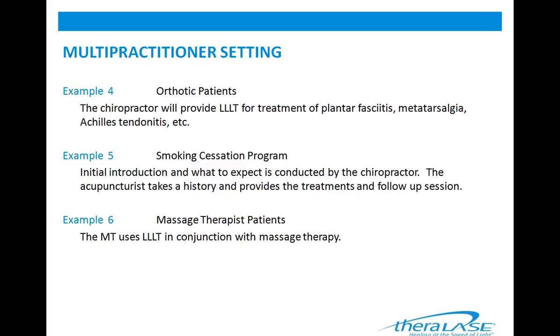With our smoking cessation program that we provide at the downtown office, it's co-managed by a chiropractor and an acupuncturist. The chiropractor initially provides the introduction to the patient and what to expect with the program, and then the acupuncturist takes a very detailed history and provides the laser acupuncture treatments for the patient and follows up with the patient.